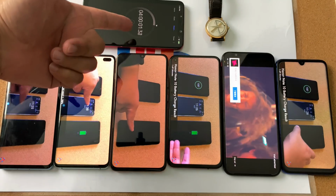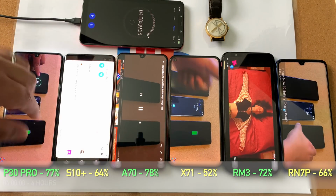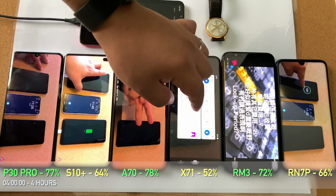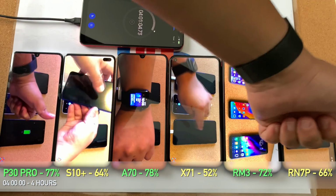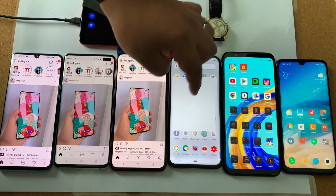4 hours in, and let's see the results so far. We have the P30 Pro at 77%, doing great. The S10 is at 64%, and the A70 though in the lead with 78%, but the X71 at 52%, not doing too great, and the Magic 3 is at 72%, with the Redmi Note 7 Pro in the 60 range as well. But there's no time to waste.